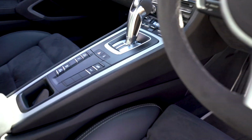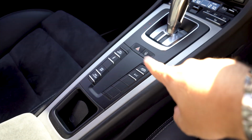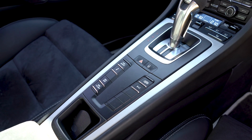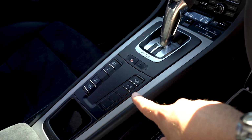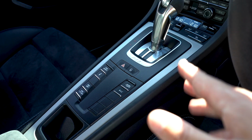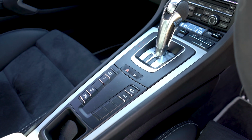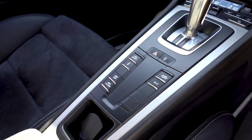In the center console, like on all Porsches of this era, you've got all of the different controls. That exhaust button at the moment controls the rear flaps, although when we take that out, that will become redundant, so that won't do anything. Something that I really wanted on a GT3 was front lift. This uses an air hydraulic system, or not hydraulic, a pneumatic system to lift the front of the car up so you can get over bumps and not scratch the front, which is good, especially if you live in London.